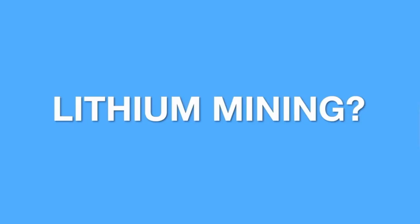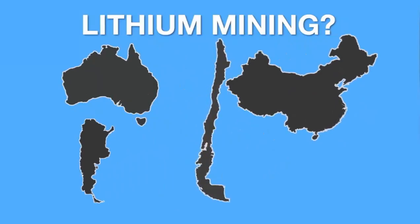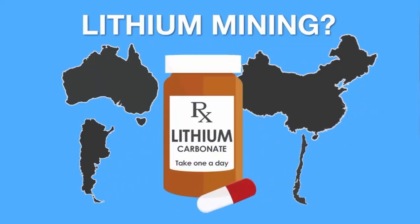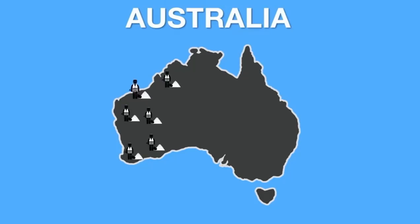Lithium is a metal that is mined in the deserts of Australia, China, Argentina and Chile. Besides being a key ingredient in batteries, lithium is also ingested as a medicine for bipolar disorder. Much has been made about the environmental impact of lithium mining, but this is all a little bit overblown. Australia is the largest producer of lithium in the world. If there were any major environmental problems with this mining, some Australians would be talking about it.